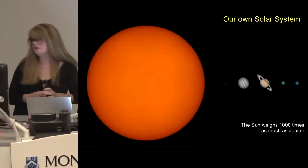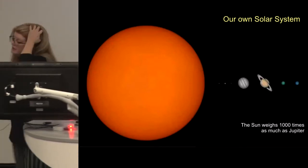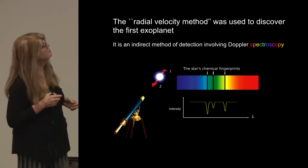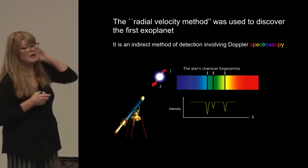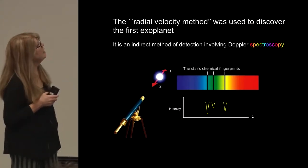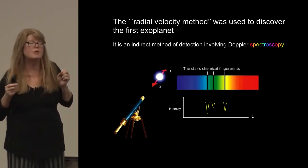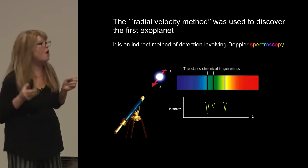So the method used to detect the first extrasolar planet, and hundreds after it, is called the radial velocity method. It's an indirect method of detection. So we're not seeing the planet directly, but we're seeing the effect of the planet on the star.